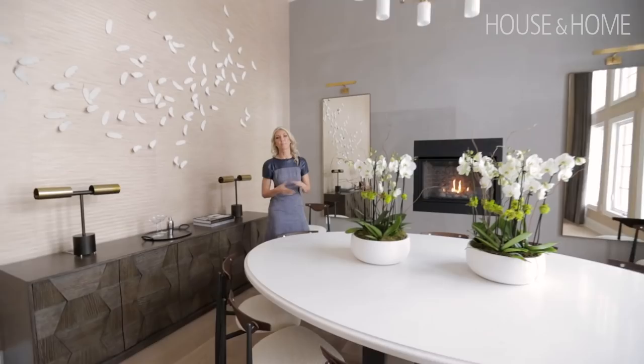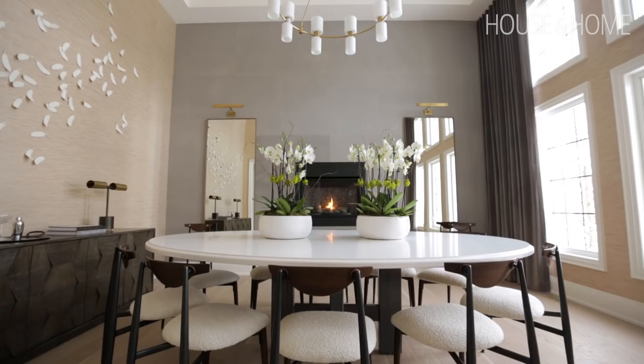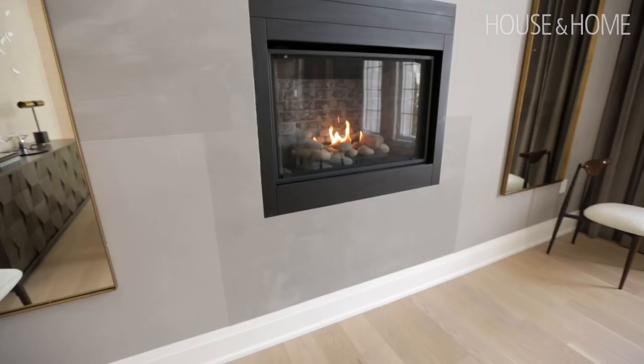Welcome to the formal dining room of this Grand Prix show home. This room in particular has this incredible cathedral ceiling and beautiful light comes pouring in as well. We began with this stunning oval table. Seating for 10, can also be up to 12. We have a beautiful inset fireplace again to create added warmth, but also we have a few key design features, one of which being the mix of wall coverings that have been used in this space.